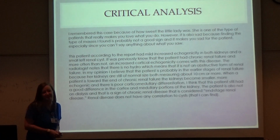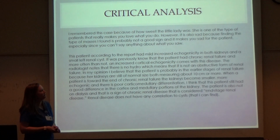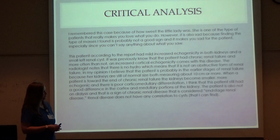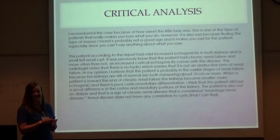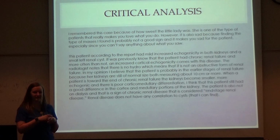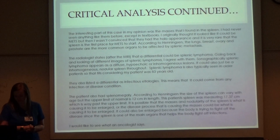So I thought this case was interesting because she was a really sweet little old lady that you just feel bad for after the exam. And she was just going about her day. And so I was doing the kidney exam, and it's just kind of cool that you just accidentally find something. It's like, what if you wouldn't have accidentally found that? So I kind of knew about the chronic kidney disease, and I was kind of expecting to find smaller kidneys, but I guess she's in the earlier stages.